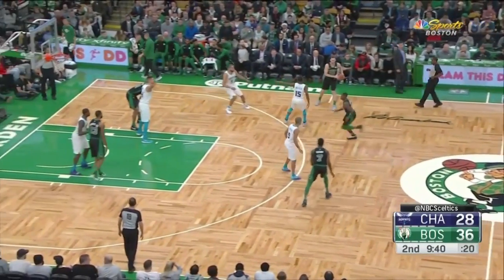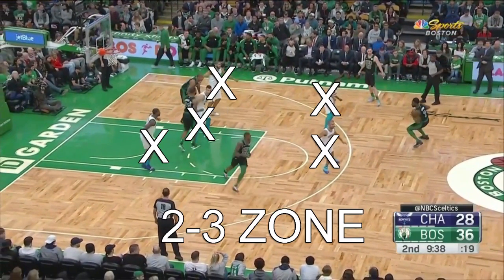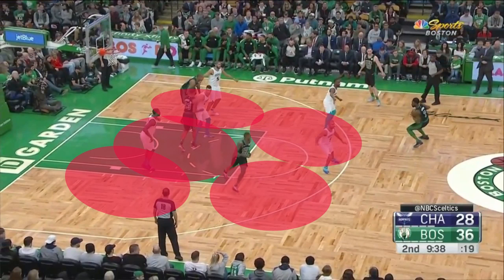Here's what Brad means by a zone lob against a 2-3. It's a 2-3 zone. There's two guards at the top, and there's three bigs at the bottom by the baseline, and they guard zones. They're responsible for areas. They're not responsible for a particular guy. They just guard whatever guy goes through that particular area. It's a 2-3 zone, but there are gaps in those zones, places where an offense can attack.